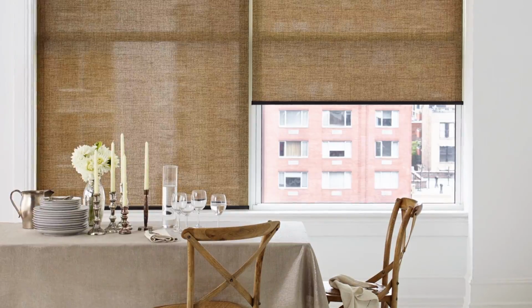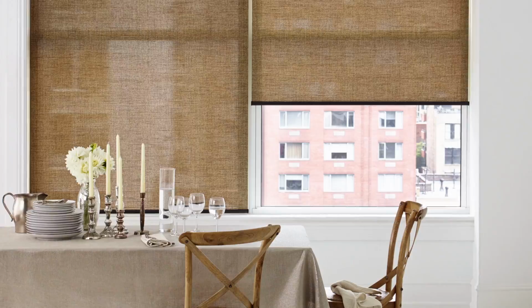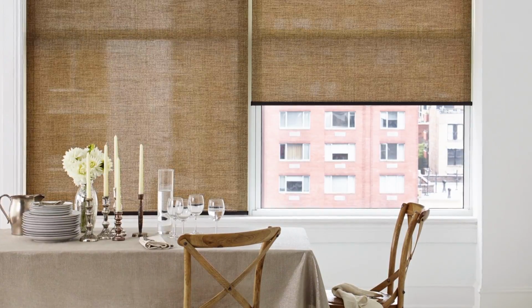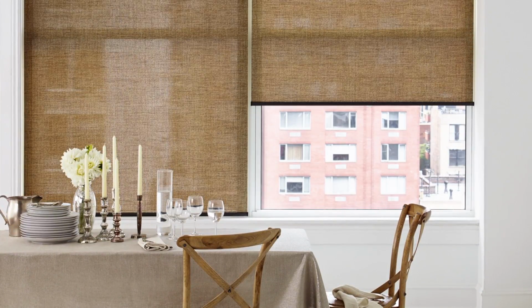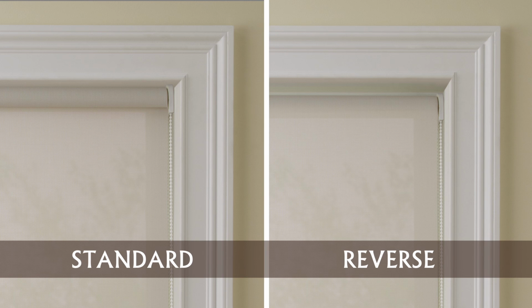There are a number of design options available to fully customize our roller shades. Let's take a look at a few of the more popular ones. The fascia headrail provides a more contemporary style alternative to the standard cassette headrail. Our standard shade rolls the fabric off the back, but we also offer a reverse roll option that provides a continuous look to hide the roller tube.